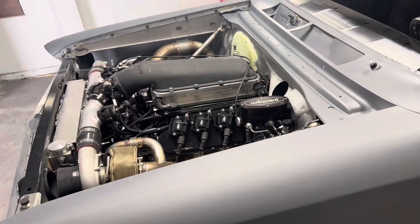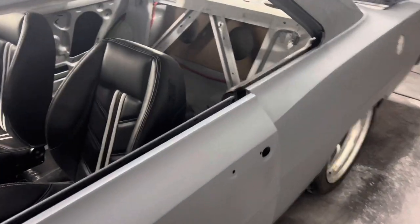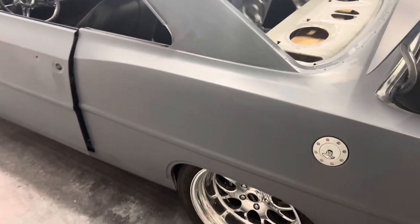Gonna get the hood on it. Gonna get this thing tuned and get the lights in it, get the turn signals working and make it street legal. And I'm gonna try to get this thing registered and insured.